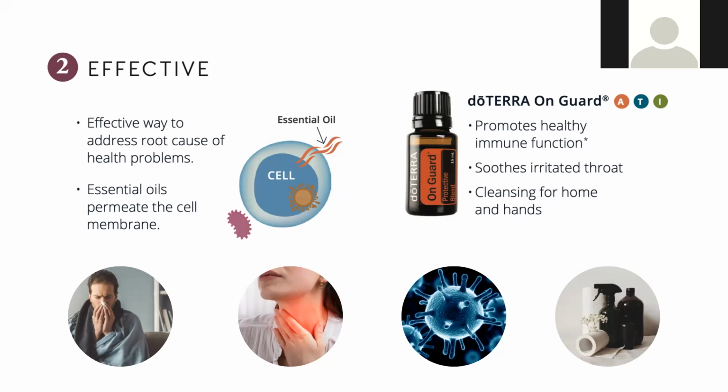Since I started using oils, I really don't get sick anymore. And I think, one, it's because I'm living a healthier lifestyle. Two, I have these tools that I can reach for when I feel those first signs come on and be super proactive, versus what I used to do, which was wait to be sick, then go to the drugstore, stock up on cough syrup and NyQuil and DayQuil and cough drops, and just deal with it after that.